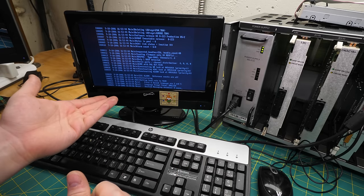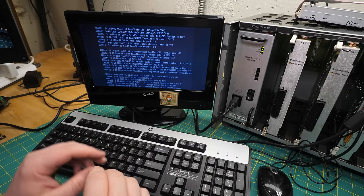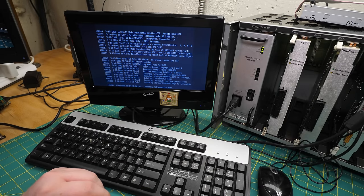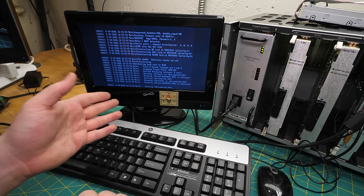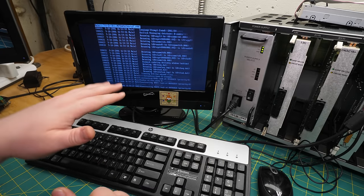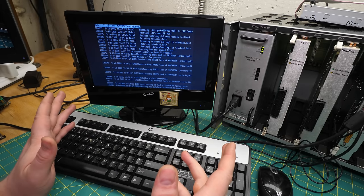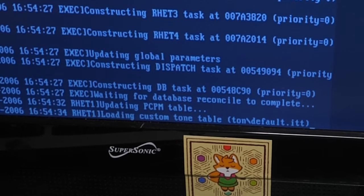Because this is just going to boot up into the software, launch all the concurrent tasks, which is one of the things that OS/2 was actually very good at before Windows was, and then it just sits there. And in this case, it's actually just going to sit there indefinitely because I think I corrupted the data on the hard drive just a little bit. It gets to a point where it tries to load tone tables. Like I think it's trying to program the DSP with the DTMF and dial tone and whatnot. And it just hangs here forever.